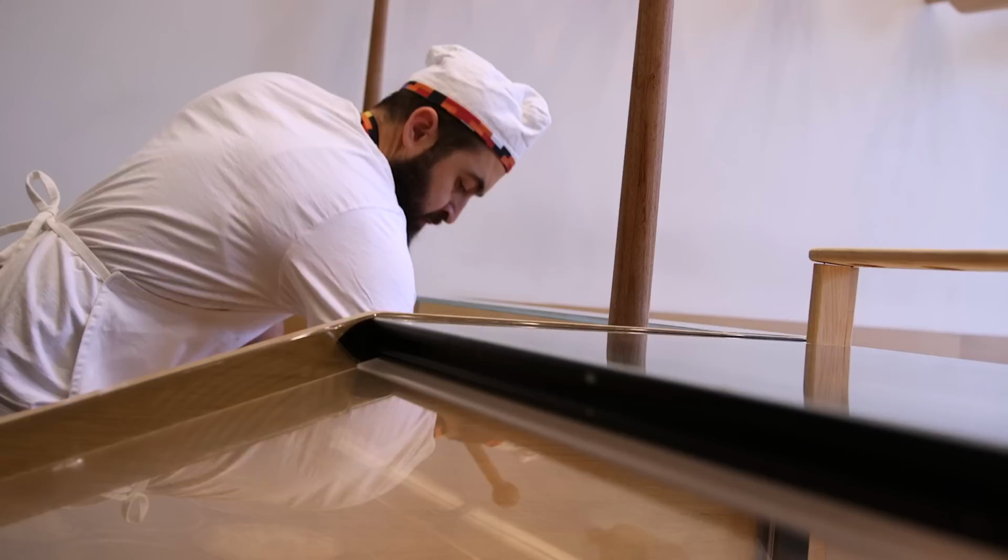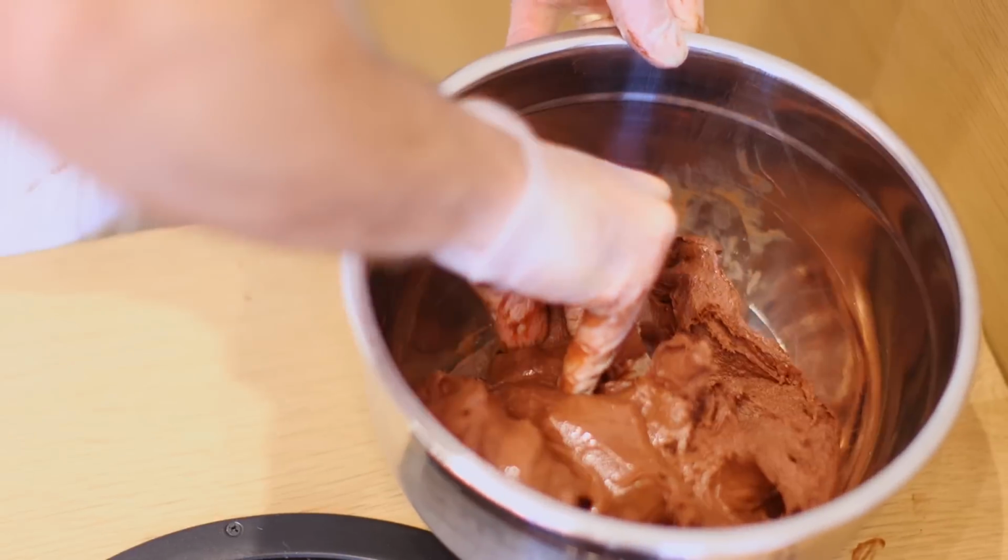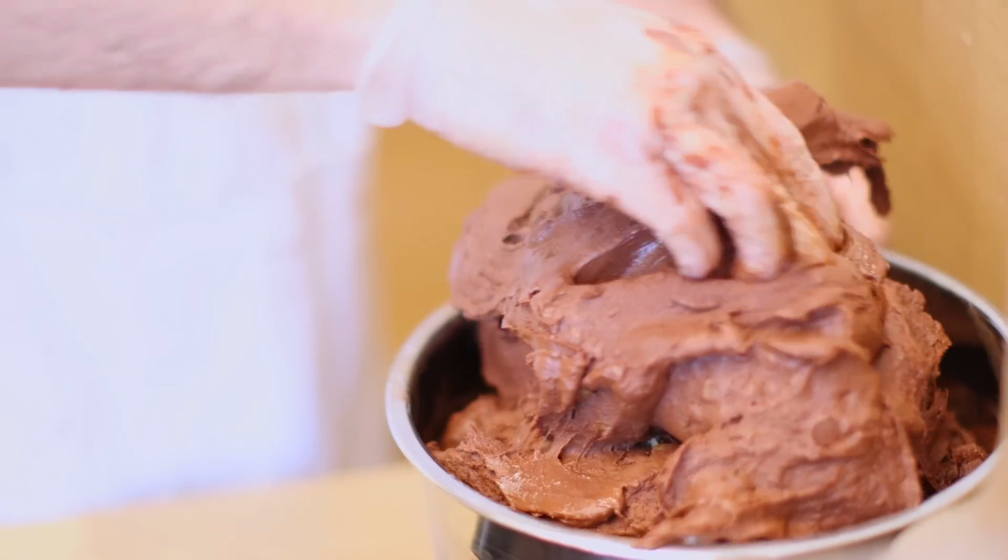It's almost like sex. Sometimes it's fast, sometimes it's slow, and sometimes you have no idea what you're going to get. But ultimately, it all works out in the end.